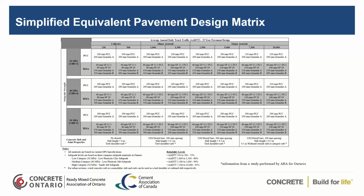But I would always go back and do a design using StreetPave 12 or the AASHTOWare ME, so that you can ensure that the design you're picking is the right one. Because every job is a little bit different. You have different environmental conditions and different strengths in your subgrades. So this is just a small range of the subgrade strengths. There could be a different range that you're dealing with.